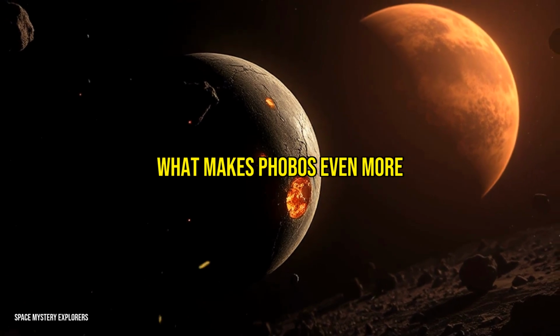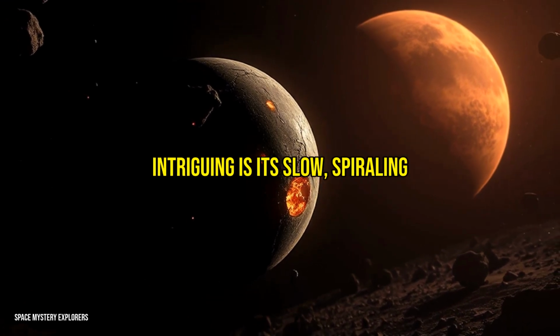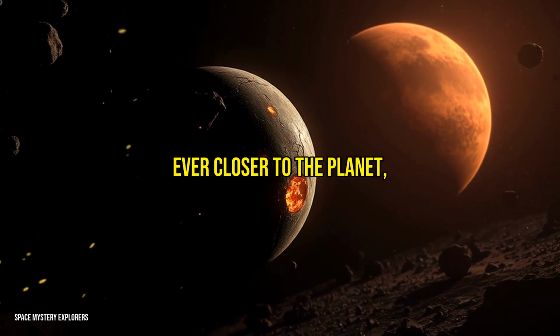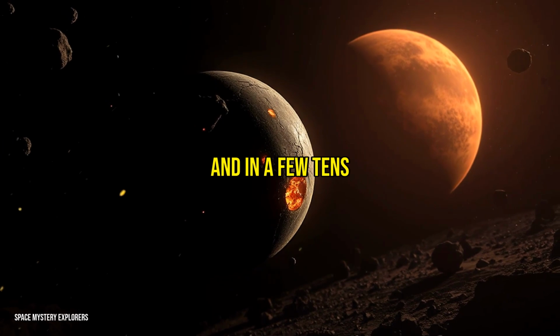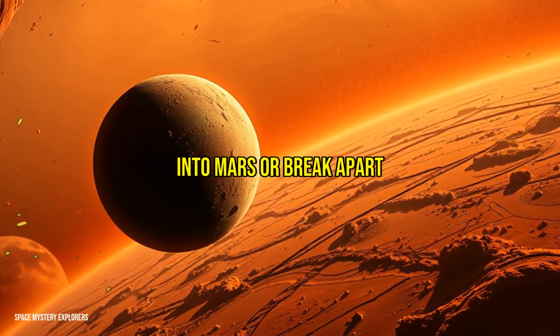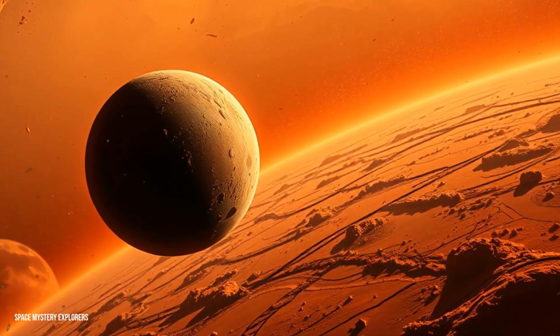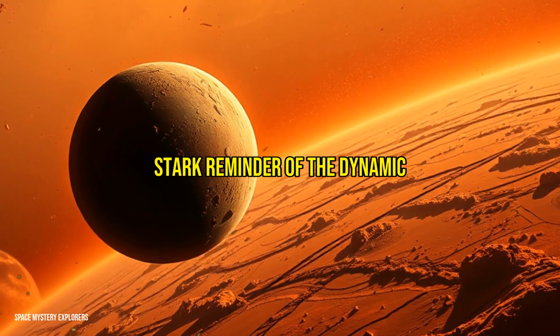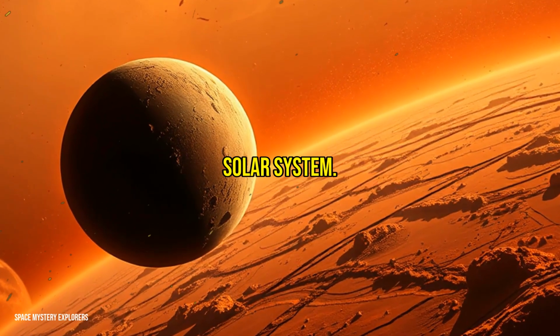What makes Phobos even more intriguing is its slow, spiraling journey towards Mars. Over time, it is inching ever closer to the planet, and in a few tens of millions of years, it is expected to either crash into Mars or break apart and form a ring around it. This gradual descent is a stark reminder of the dynamic and ever-changing nature of our solar system.